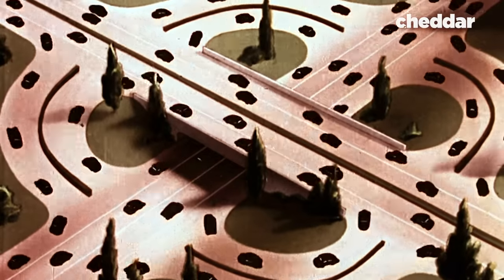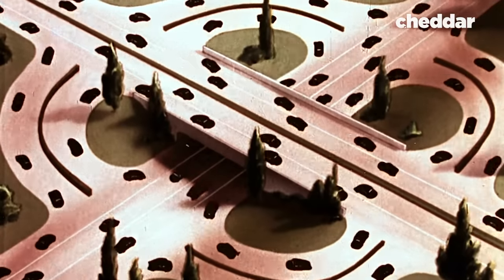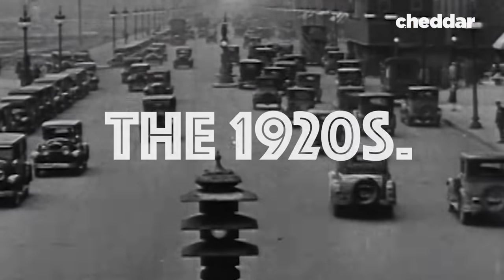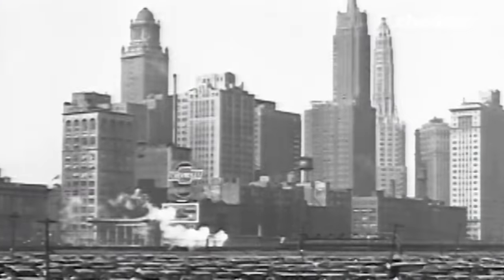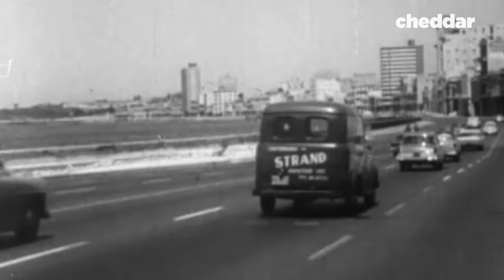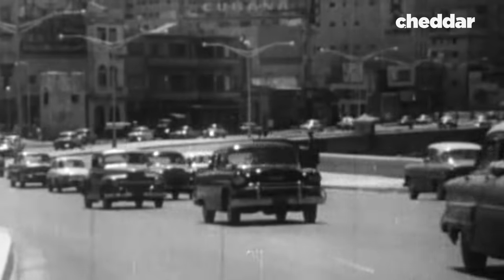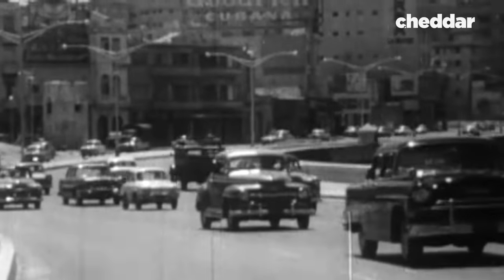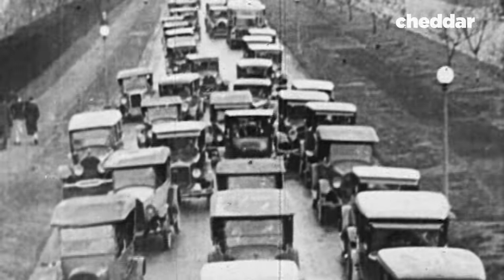Cloverleaf interchanges were built for a world where land is cheap and bridges are expensive. And by that, I mean the 1920s. New Jersey roadways back then were atrocious. Traffic density was 10 times the national average because of cars commuting between New York and Philadelphia. It was a huge economic problem that government officials were eager to fix.